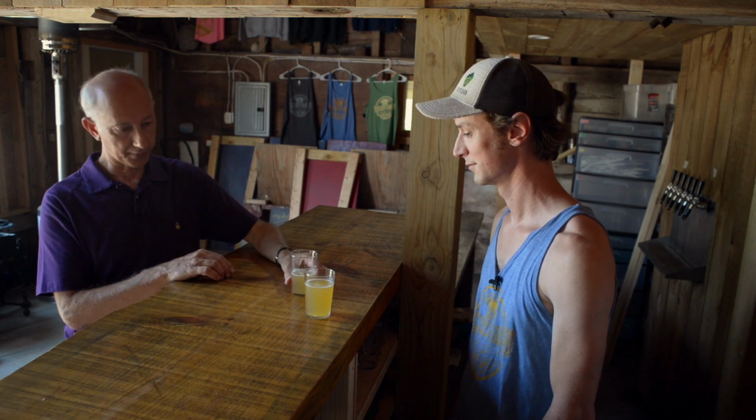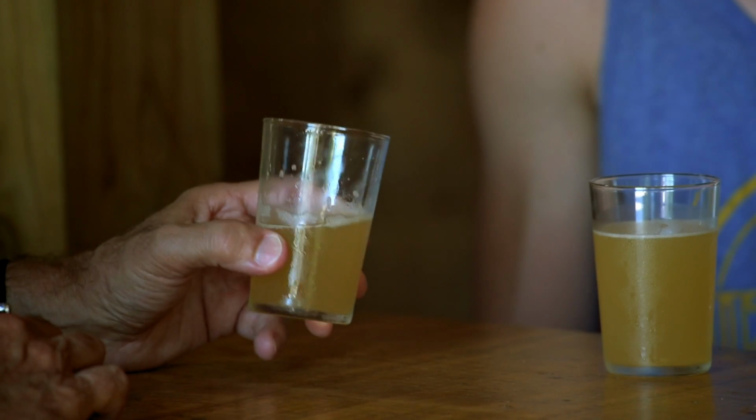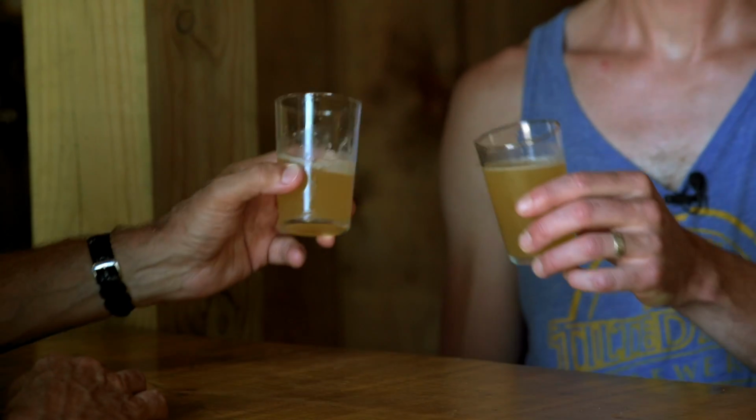Excellent. Well, this is very good. Thank you. And like I said, it's different. It's very light. And to me, I know it's hops that I'm tasting, but it tastes almost like grapefruit. Yeah, you'd be surprised the flavors you can get from hops.